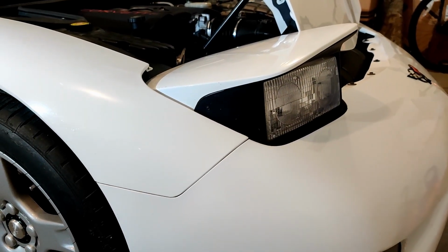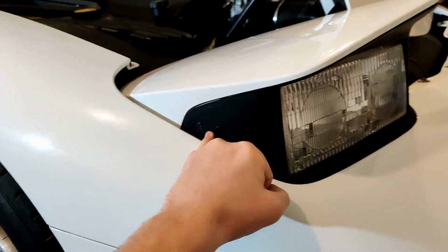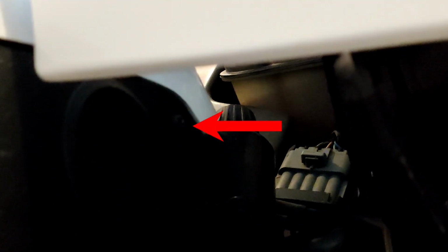Alright guys, so what we got to do next is remove these Phillips screws right here. There were 3 of them. One here, and I don't know if you can see it, but one right there, next to that little twisty thing that we twisted earlier.